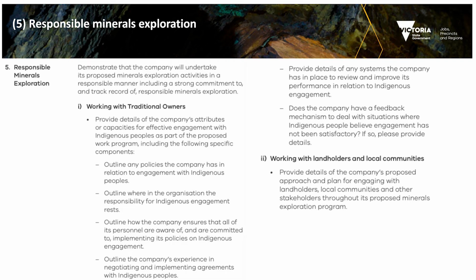We're really interested in your attributes and capacities for effective engagement with Indigenous peoples as part of your program. We've outlined a number of specific components there that we're seeking information on. So do you have any policies in place in relation to engaging with Indigenous peoples? Where does responsibility for that sit within your organisation? How do you actually ensure that all of your personnel are aware of those policies and are committed to implementing those policies in the work that they will undertake?